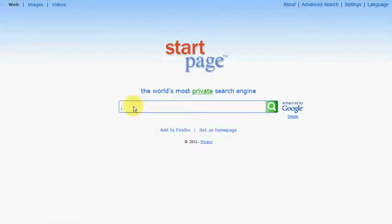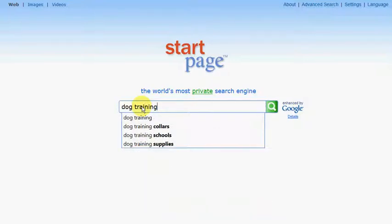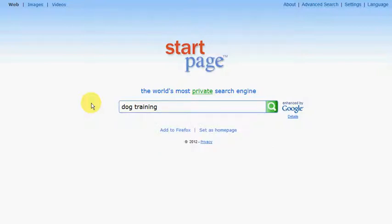Now, one thing I will point out is the way Startpage works is it queries the Google server based on your country. So if you're in the UK or Europe, it will get the results from, I can't remember if it's UK or one of the European Google servers. And if you're in the US, it will query the Google US servers. If you're outside those regions, then it will query your local Google server.